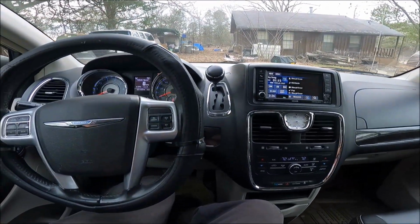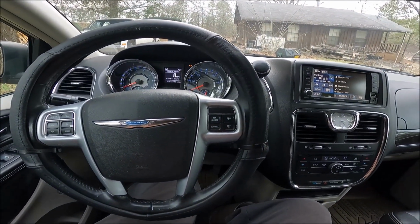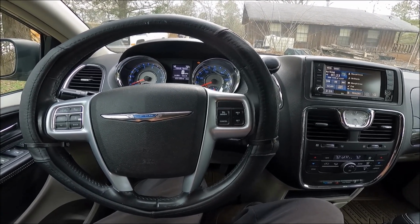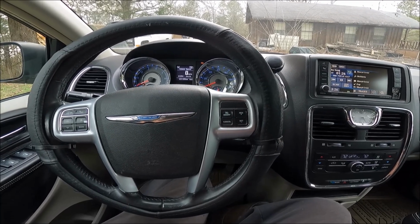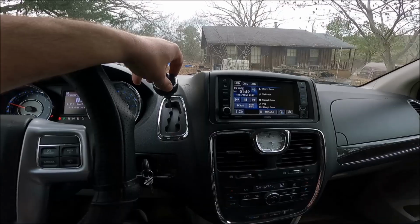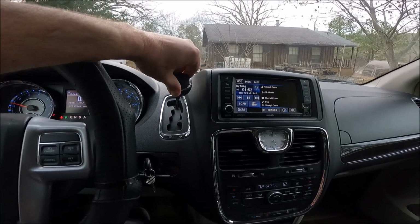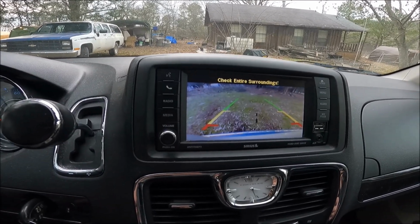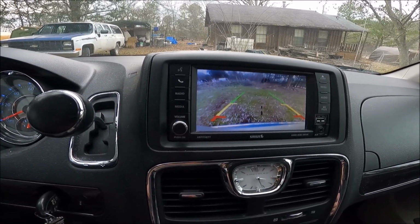Yes. 2013 Chrysler Town and Country. And it is mine. Now, I got to do a few things before I can start driving it. Oh yeah, one other thing. It's got a backup camera. A backup camera. Fancy. Cool beans. I got myself a reliable vehicle that I could take off across the country in, and feel comfortable that it's, you know, pretty cool.